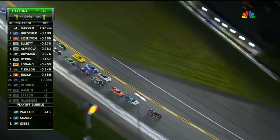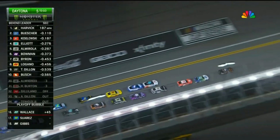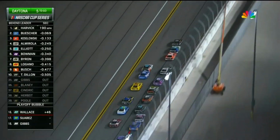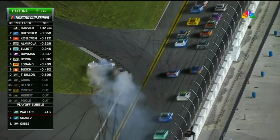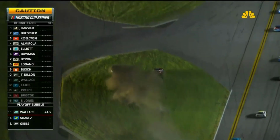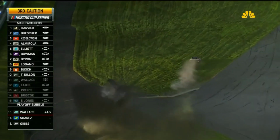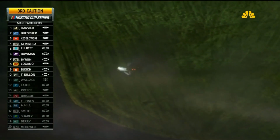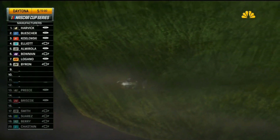Do not get a big run and get ahead of them too far. 3 Fords have separated themselves. A big push coming now for Harvick. Oh, and around goes a couple cars. Preece upside down. He's barrel rolling through the grass. Ryan Preece upside down in the infield.